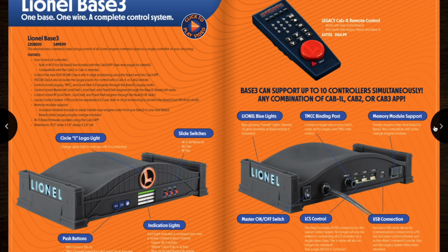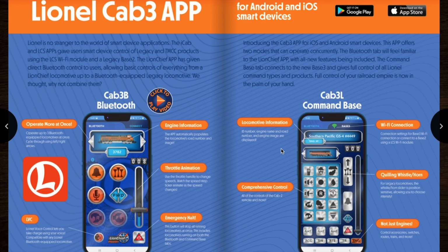All right, moving on. So here's more about the app. This has hyperlink videos you can play. Just goes through the basic app. Looks like it's on iOS. Very nice. All right, moving on. So we're getting into O-Scale.